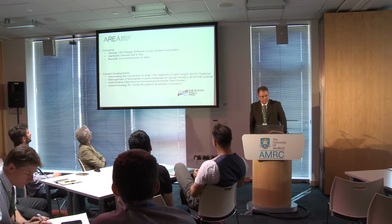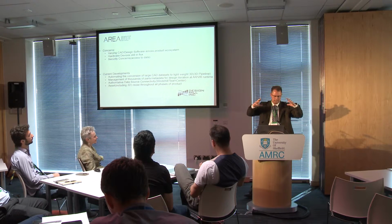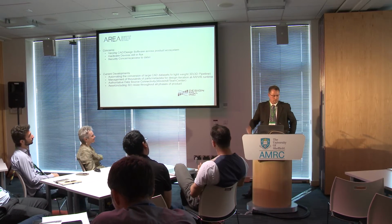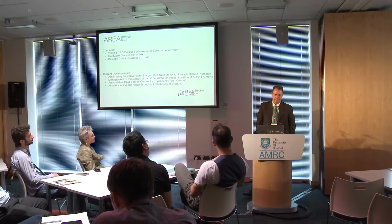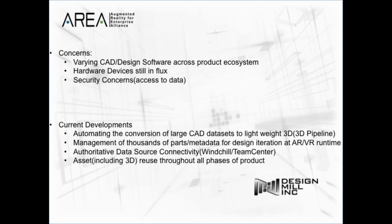So some of the concerns we have, of course, as we start to ingest large amounts of CAD data, they're not the same. We have SolidWorks, Pro Engineer. What is the base system? And then when you look at a complex manufacturing, you may have varying suppliers that have different CAD systems throughout their entire ecosystem, and that gets a little exciting. So we're building the ability to bring all those CAD into the system. Of course, the hardware devices, we're still watching and waiting for wearables to get solid enough that they can be used out on the factory floor.